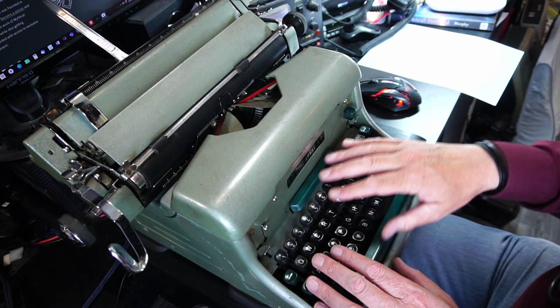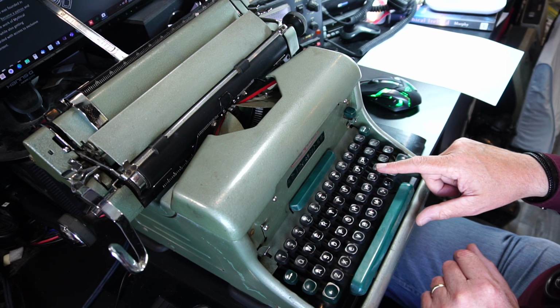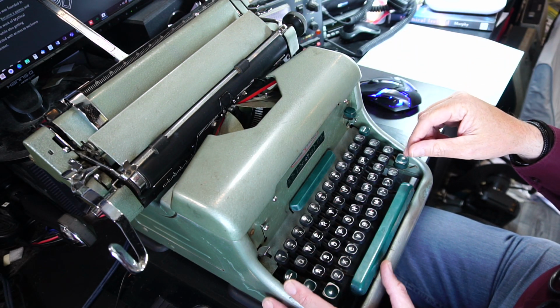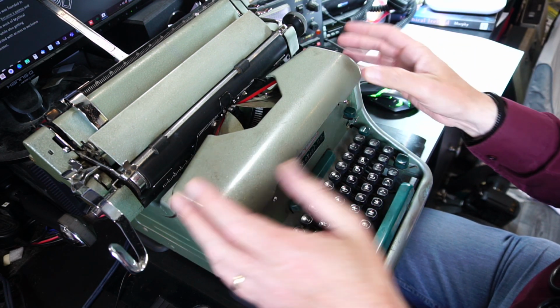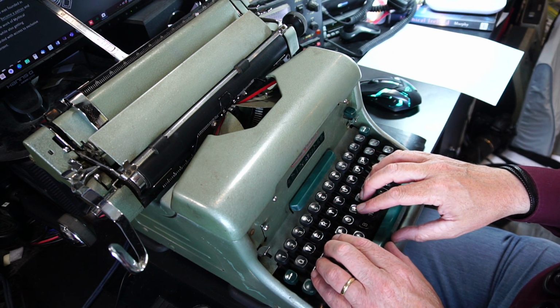The keys were filthy. In fact, you couldn't see the colon or semicolon key. You couldn't see what was on it. The key tops were absolutely filthy. The type bars on the segment were filthy, and I still think there's a bit of rust in there, so that's something I'm going to have to look at. But so you couldn't press the keys.